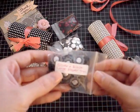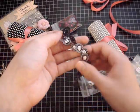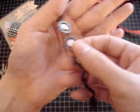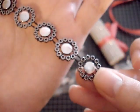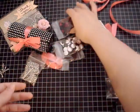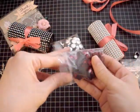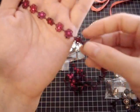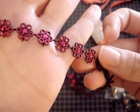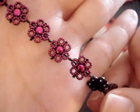And then there's silver and black large flower trim. Oh my god, this is so cute. How adorable is that? I love this. I've never seen anything like this. Beautiful. Okay. And then there's also hot pink metallic flower trim. Definitely haven't seen some of these products out there. So this is new to me. So this is the hot metallic pink. Beautiful. Love it.